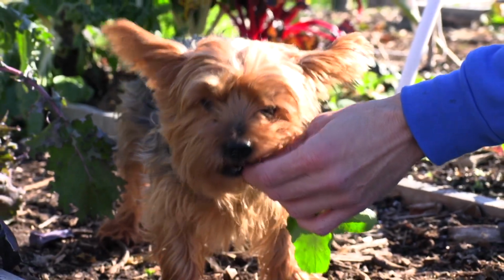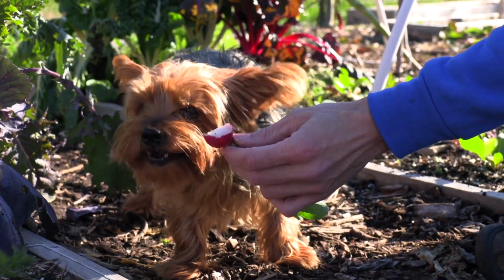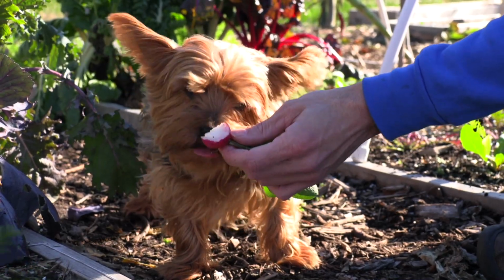So you can see Tuck's already coming back for second bites. He enjoys these ones, and so do I. So this is one of the ones we're growing that's not a leafy green.